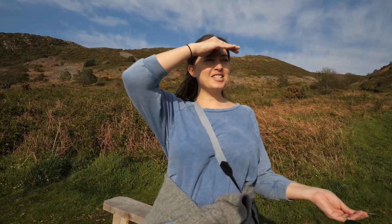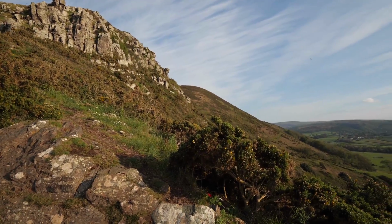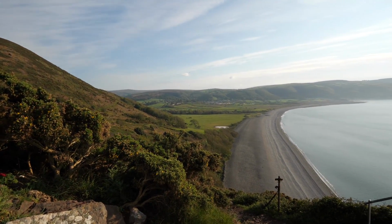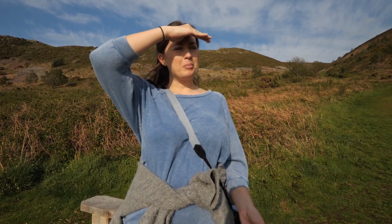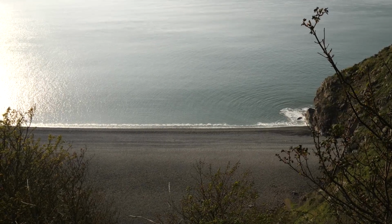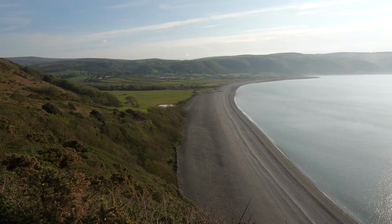Wow, I hadn't actually looked back until I got to the top, purposefully, because I wanted to be shocked, and I'm pretty shocked actually. The beach looks kind of interesting. It's like black, maybe black rocks or black pebbles. I didn't know we had black beaches in England. I thought they were always just rocks or sand.